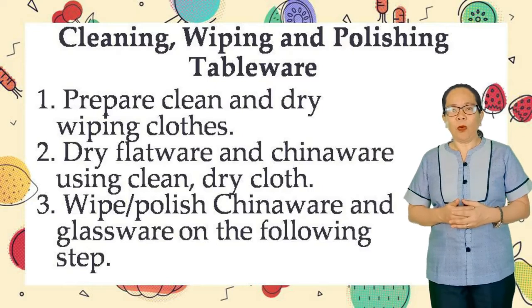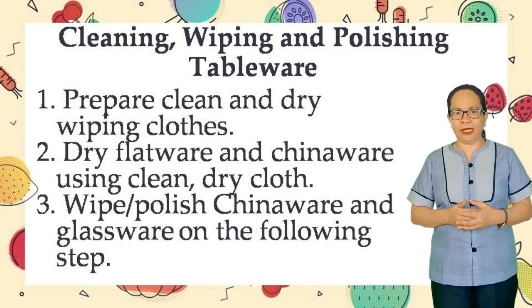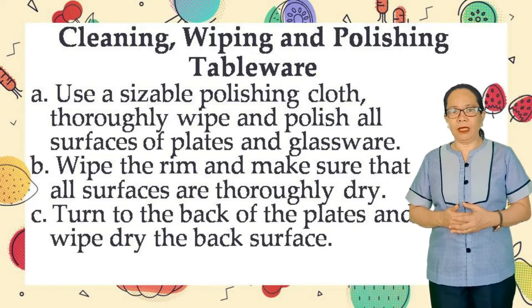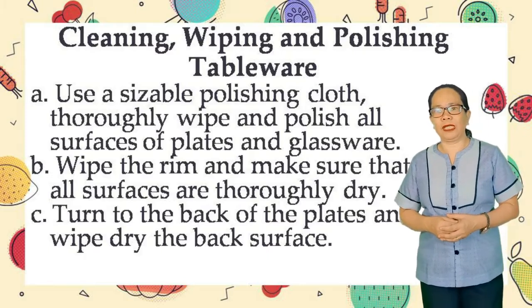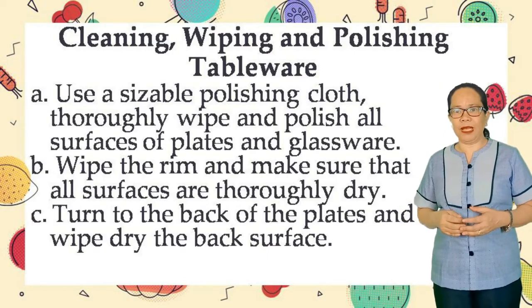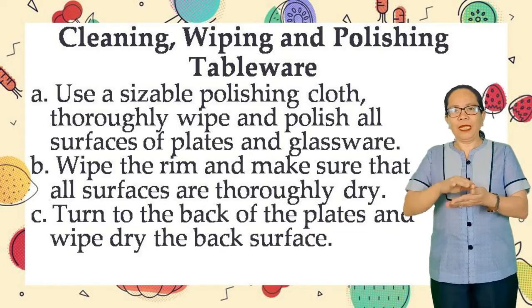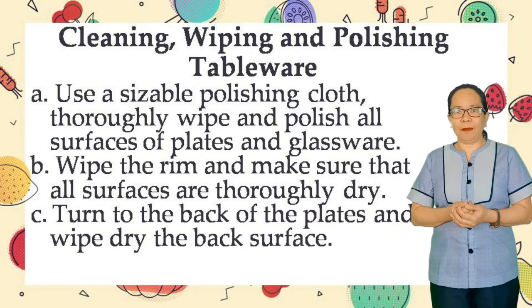Number 3, wipe or polish chinaware and glassware in the following steps. First, use a sizable polishing cloth, thoroughly wipe and polish all surfaces of plates and glassware. Wipe the rim and make sure that all surfaces are thoroughly dry. Then the last one is turn to the back of the plates and wipe dry the back surface. So, the top, the side, then the back. That is how to wipe a plate.